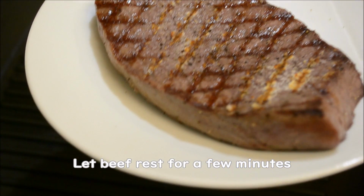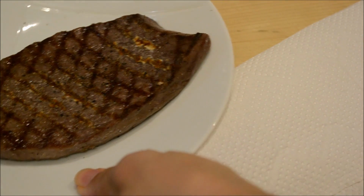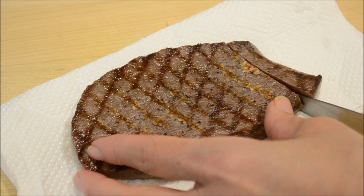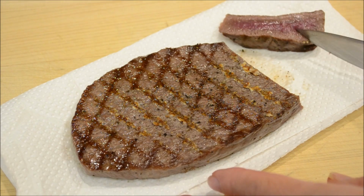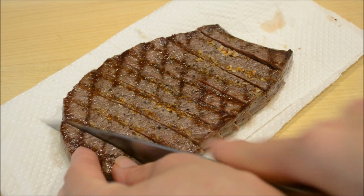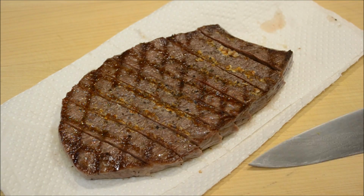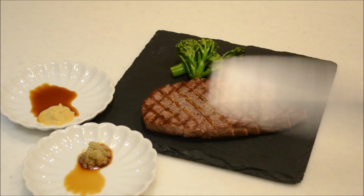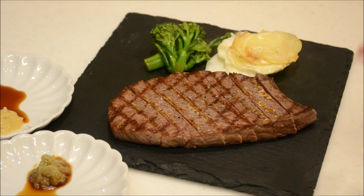The juice will set while resting. Cut into strips with a very sharp knife. We use chopsticks pretty much every meal, so we slice the steak like this. If you use knife and fork, serve directly onto a serving dish. Transfer to a plate and serve immediately.